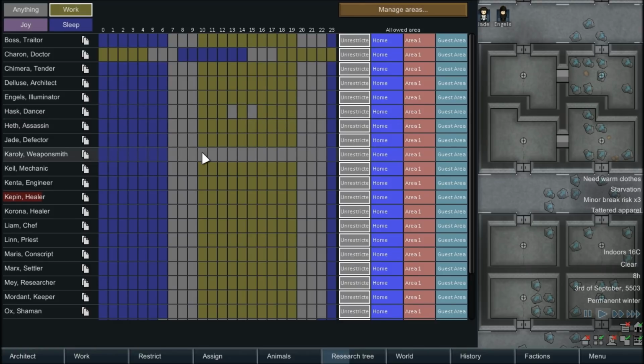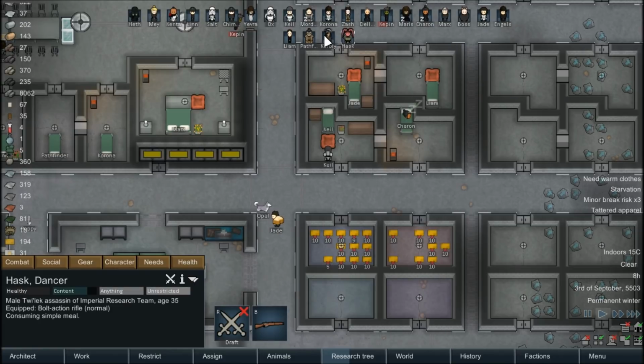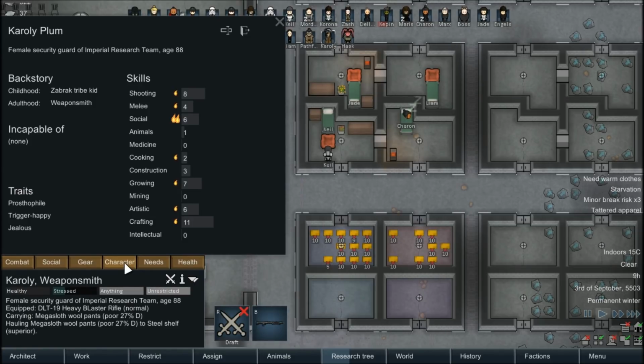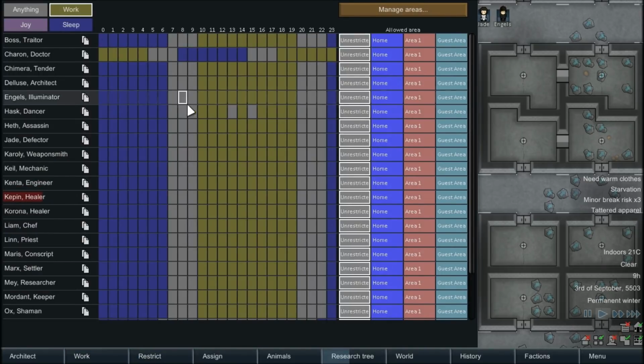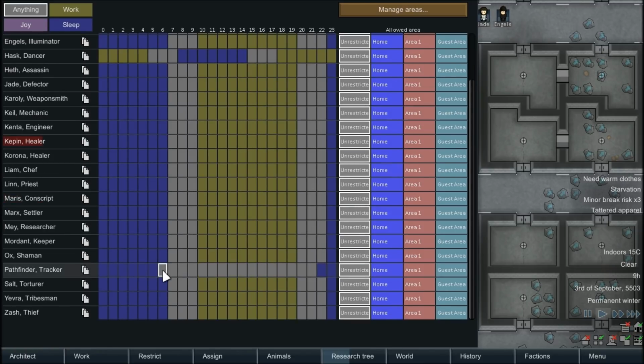Oh wait, no, I don't want to do that, because he was a night owl. I don't think she was, though. No. Okay, so he's a night owl. Let's get him on the night shift, which is going to be the same as Karan. Alright, and sleep there. So yeah, we'll try that and see how it goes.